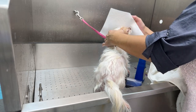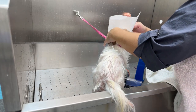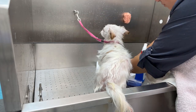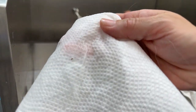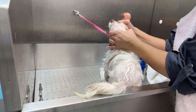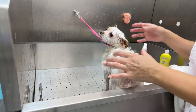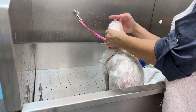Oh, there it is. Hold on, Lovey. They're all on your nose now. So what I did was I sprayed some Adam's flea spray. There it is. See it? I just picked it up. I sprayed some Adam's flea spray on that paper towel because I wanted to get it off her nose without spraying it all on her nose. They're so tiny, which means they're in the early stages of life, okay? Which means that there are eggs and they are hatching.